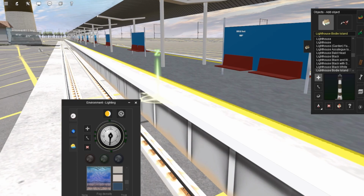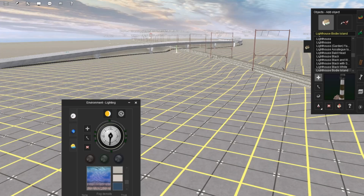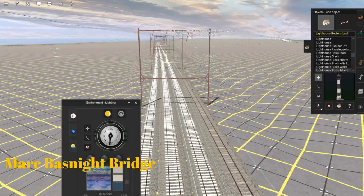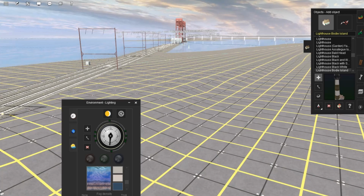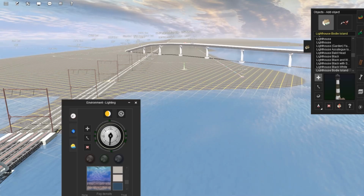This is the Amtrak station. Amtrak stops here right before crossing over to the mainland. The Bodie Island Lighthouse is located at 8210 Bodie Island Lighthouse Road, Nags Head, North Carolina, 27959. And that bridge you just saw is the Marc Basnight Bridge, which is a road bridge linking Hatteras Island with Bodie Island. And this is the Dexter Stetson Memorial Bridge, named after the architect of the Cape Hatteras, Bodie Island, and Ocracoke Village lighthouses.